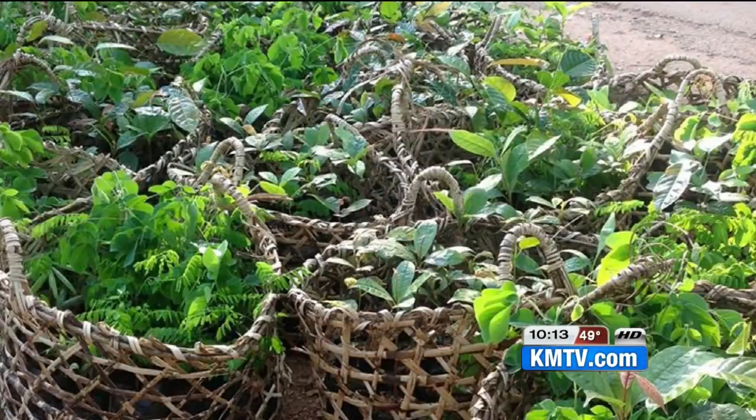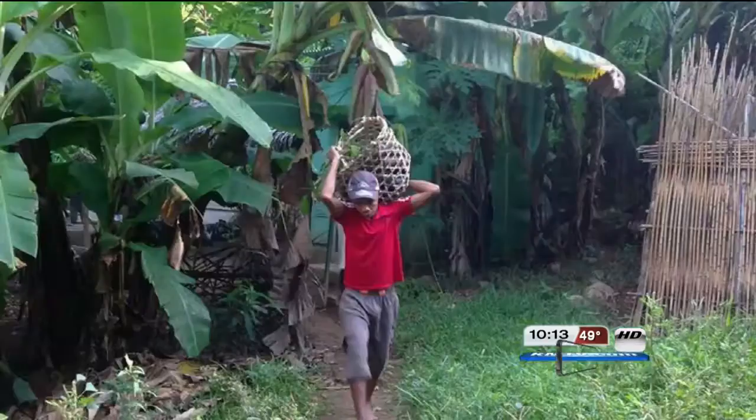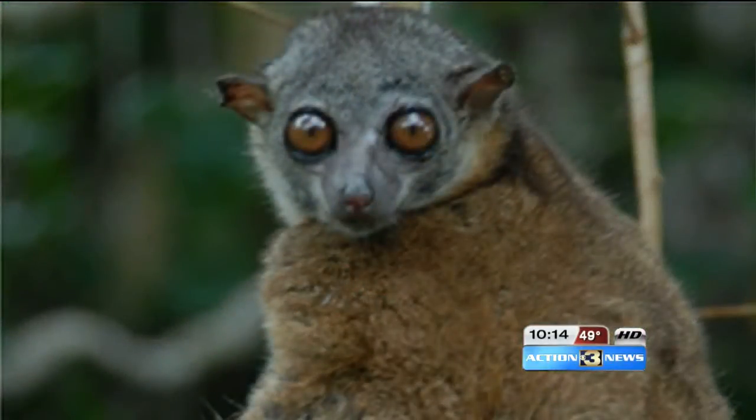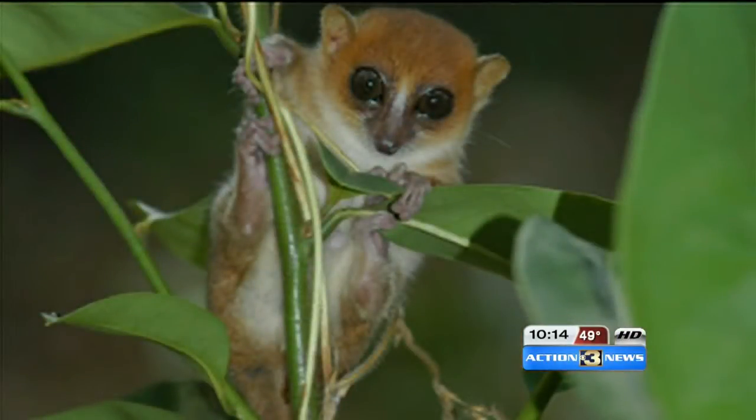For the first time this weekend, the Zoo and Arbor Day Foundation have planted 10,000 trees in Madagascar. They're on track to plant 1 million trees this year. Why Madagascar? Well, about 75% of the species found there on that island live nowhere else on the planet. We've been working in Madagascar for quite a while because we don't want it to turn into a disaster or a country that cannot support itself.